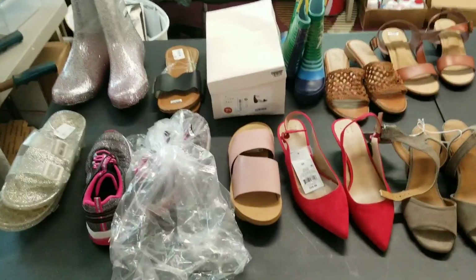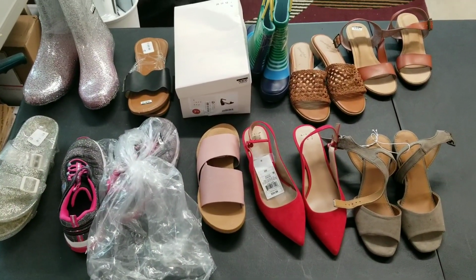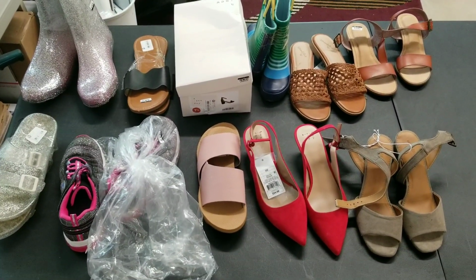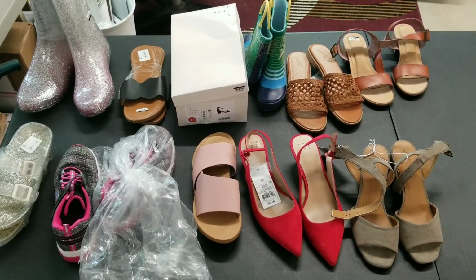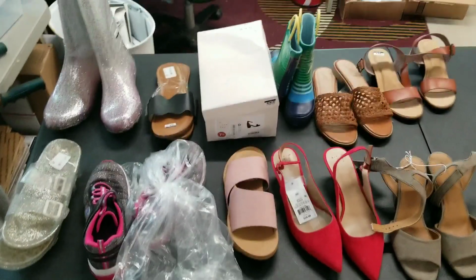So unfortunately, that brings my total of 51 pairs of shoes down to 40. Down to 40 pairs of shoes that I'm able to sell, which adjusts my price of $3.47 per item all the way up to about $4.50 per item. So unfortunately, that eats into my profits because of all those damaged shoes.